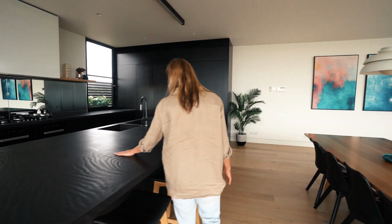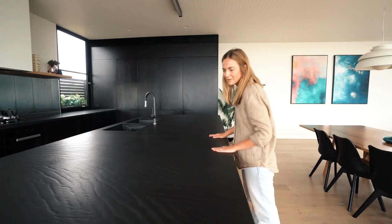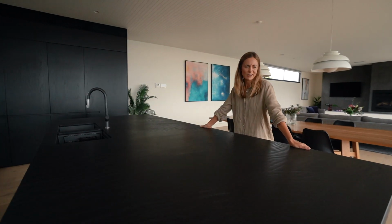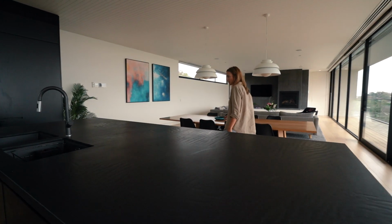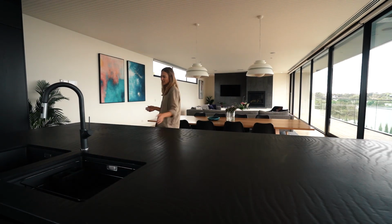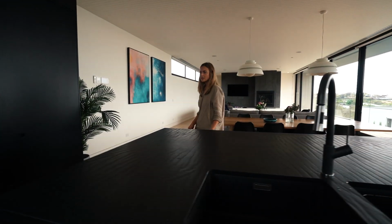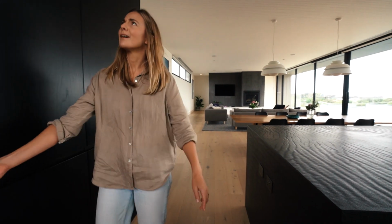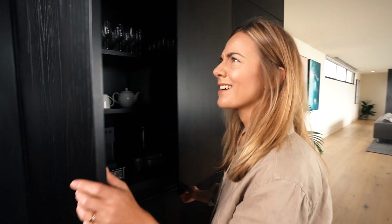This is phenomenal, this black ripple stone countertop. Plus, this is pretty much its own dining table as well. You could fit so many people up here. Eat your breakfast, eat your lunch, eat your dinner. Who knew PowerPoints could be so sexy? Very moody, very black. I love it.